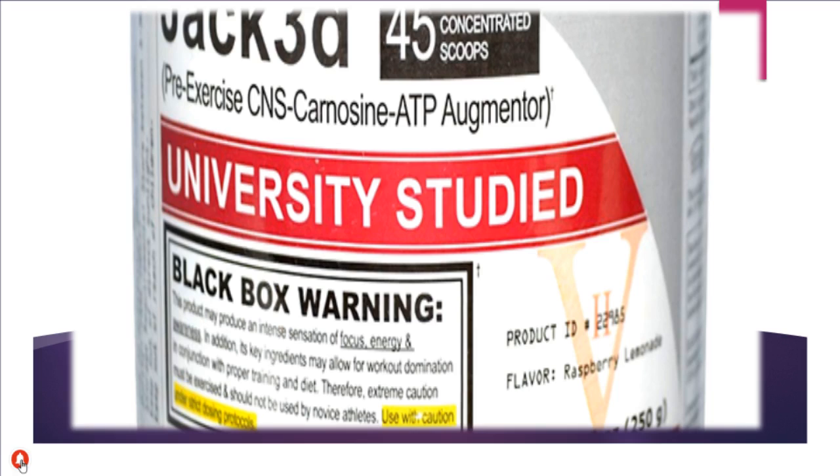Once a drug receives a black box warning, its manufacturer must also create a medication guide that describes how patients can safely use the drug. These guides come with the medication at the pharmacy and are available online on the FDA website.